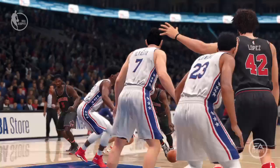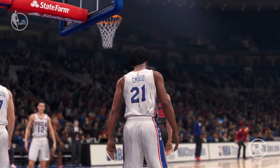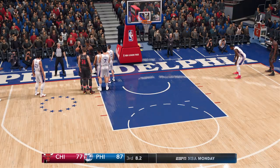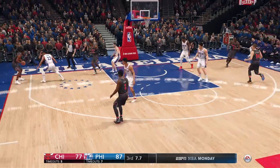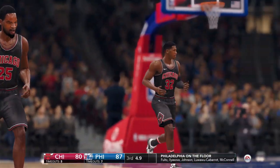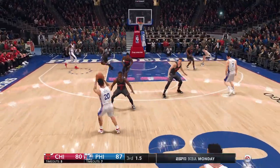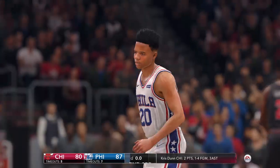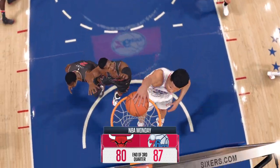Both coaches now feeling they need to make some changes on the floor. The Bulls get to inbound. From deep in the corner. And Tony Allen with the jump shot. Knocks it down for three. At the buzzer. Third quarter comes to an end. Fourth quarter coming up. The 76ers up by seven. We'll have more Monday Night NBA on ESPN after this break.